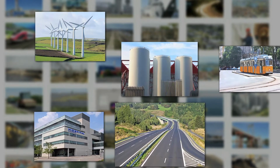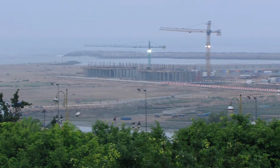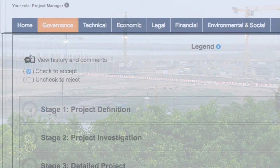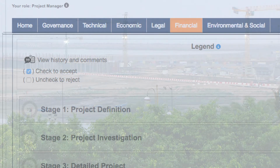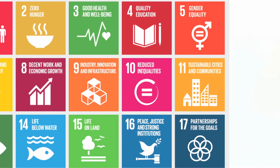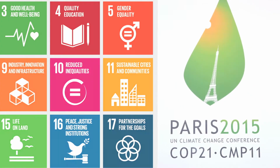Its templates address different subsectors of infrastructure. They encompass detailed questions covering the governance and all the technical, economic, legal, financial, environmental, and social aspects of a project, in accordance with the United Nations Sustainable Development Goals and the Paris Climate Change Agreements.